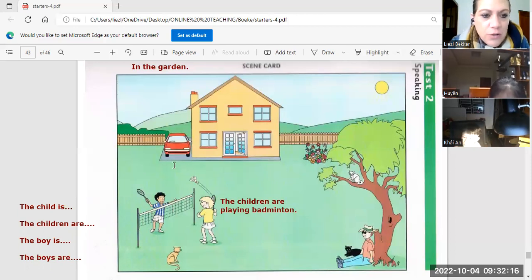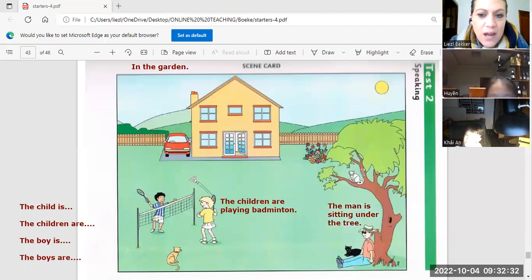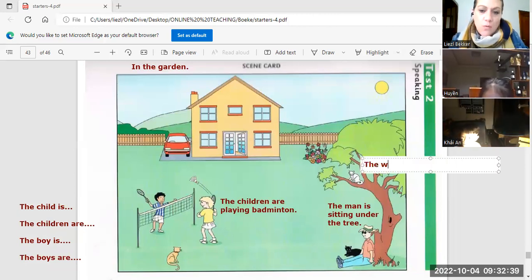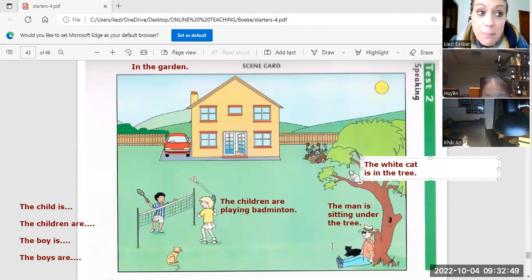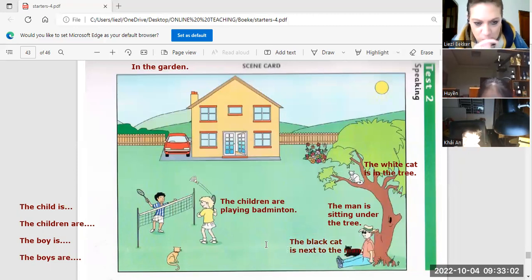Okay. Let's have a look at what is the man doing? The man is sitting under the tree. Good. Well done. Where is the white cat? Look at the cat. Can you see the cat? The white cat is in the tree. Good. Where is the black cat? The black cat is next to the man.